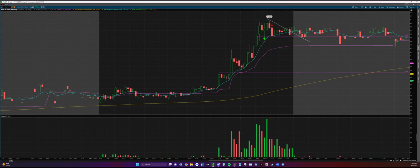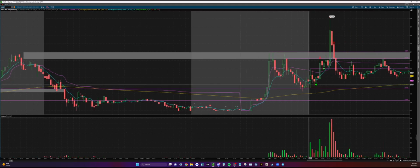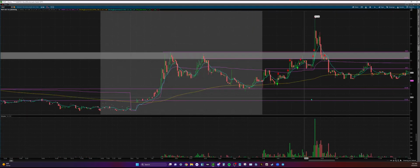FRGT, this one was a really nice one. We got long FRGT right over here, $2.05. We kind of had this 5-minute look here, but the way I was looking at this trade was like this. We were just simply consolidating here, holding the levels right over here, and I was like, you know what, I'll try some long 205, risk off 195. We'll see how this goes. So I decided to get long.